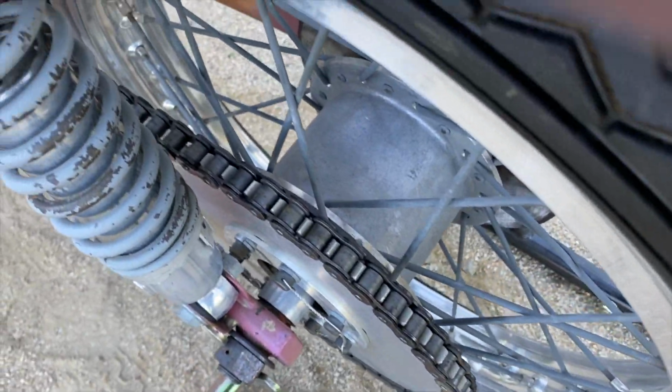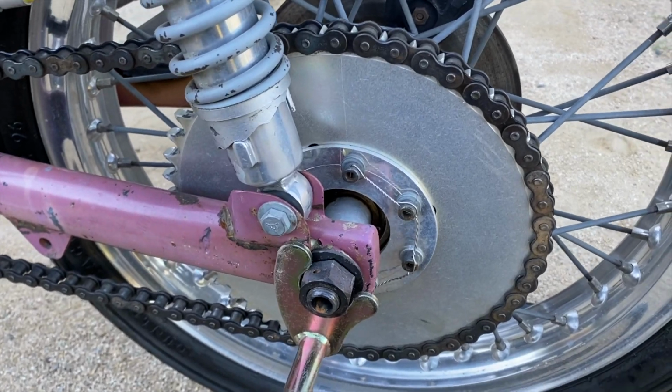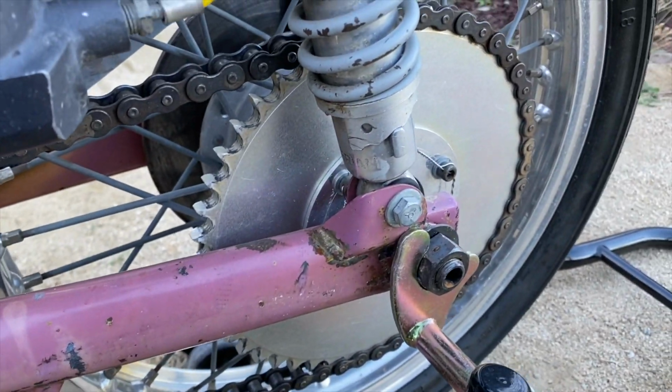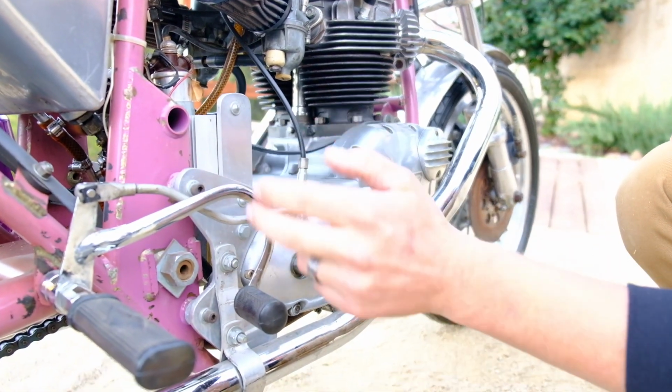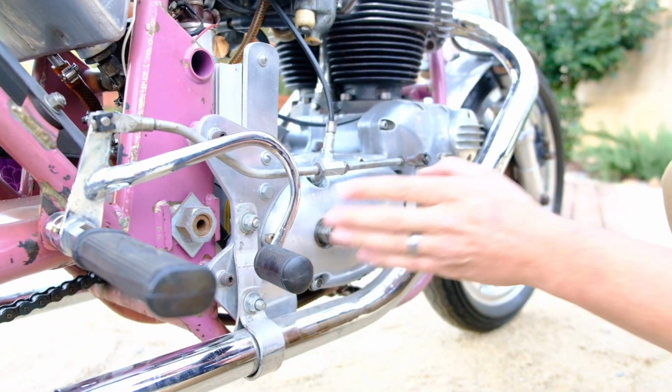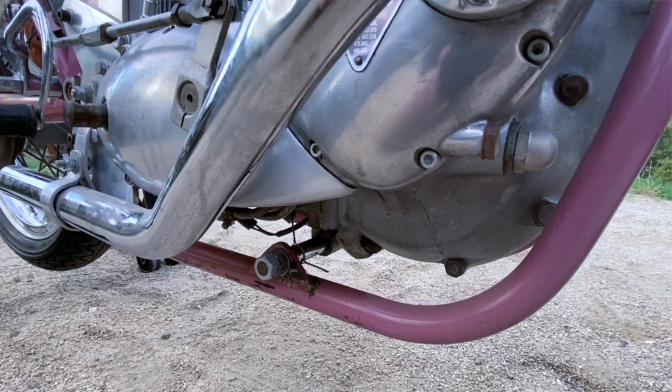I believe these hubs are also designed and engineered by Colin Lyster as well. Check out this no frills, beautiful sprocket. Neat linkage here on the rear brake system. I love these custom made engine brackets to hold this beautiful motor in place.